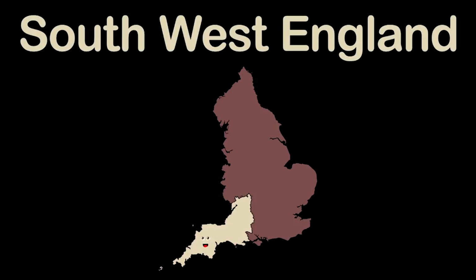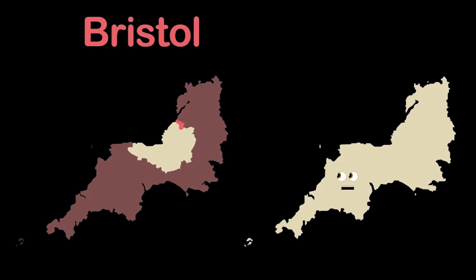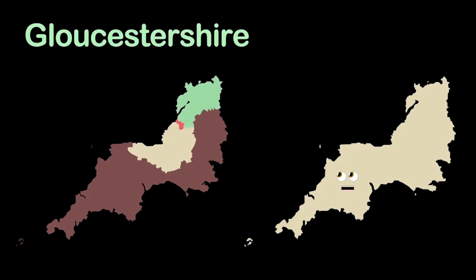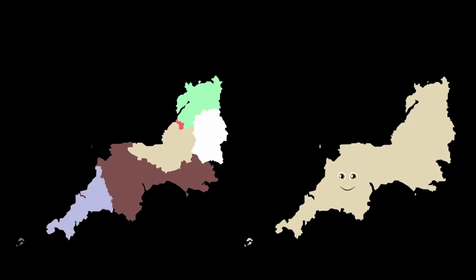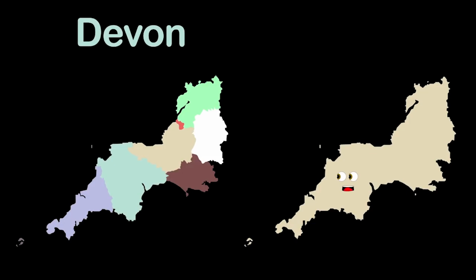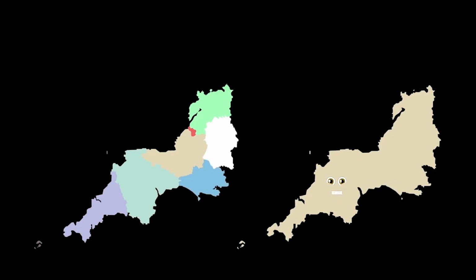I am Southwest England, located in the Southwest. I have a few counties, I'll name them, I hope you're impressed. This is Somerset, and here you see Bristol. Here is Gloucestershire, and Wiltshire set in full. Then this is Cornwall, and here's Devon over there. The last county is Dorset, I'm glad I could share.